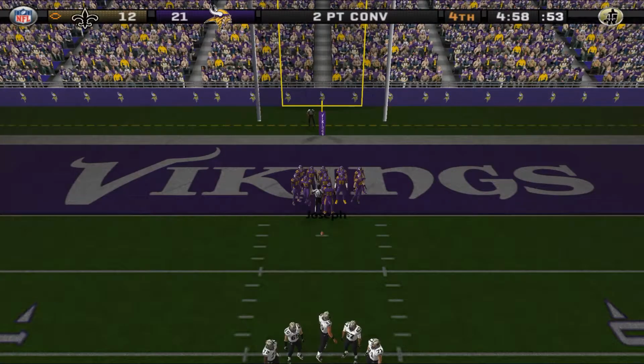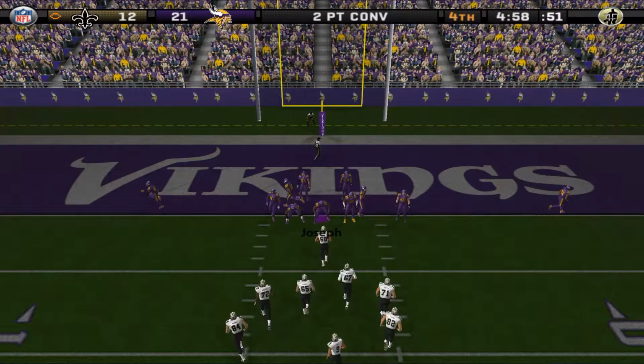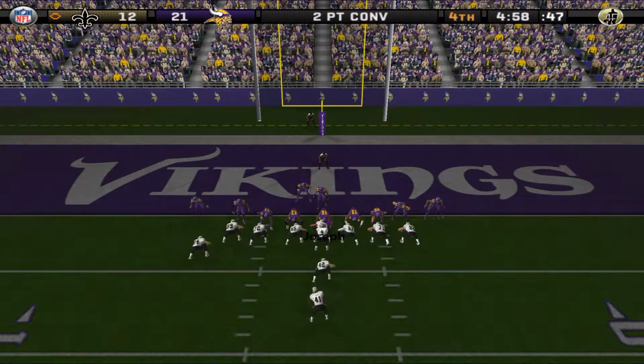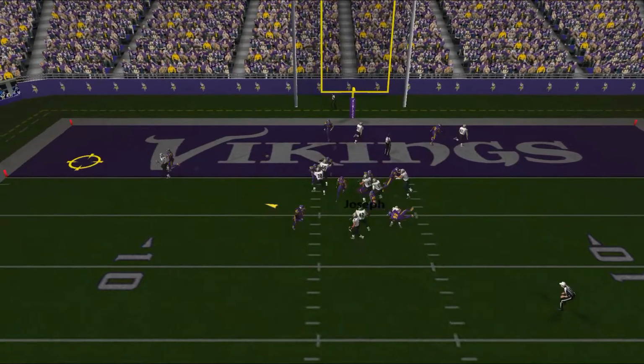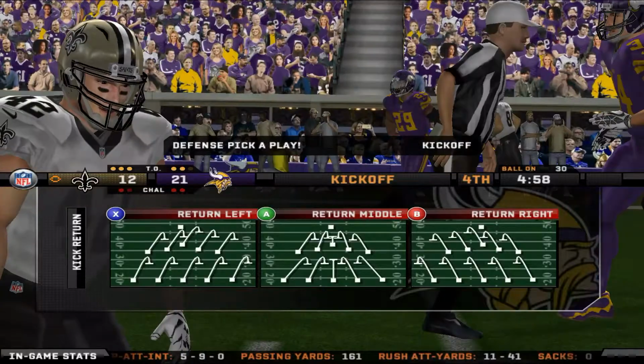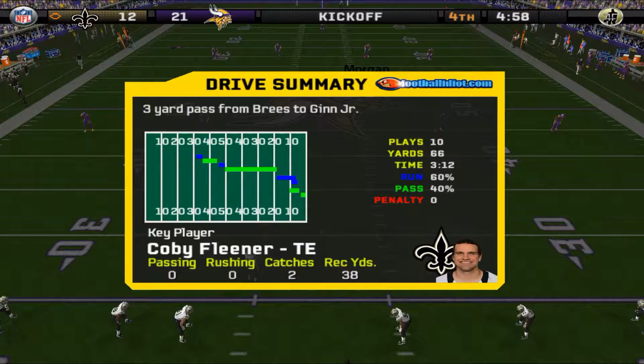They'll try to make it a 7-point spread as they go for the deuce. Blitz is coming. Snap and throw. It was tipped. They failed to get the 2.